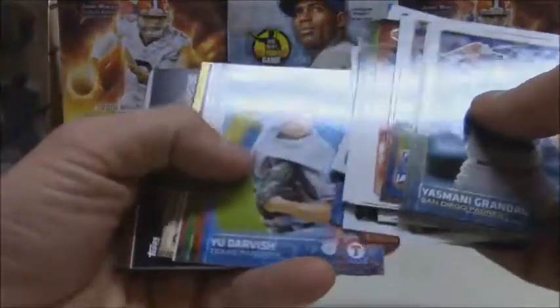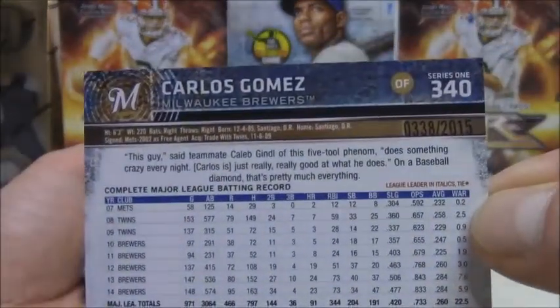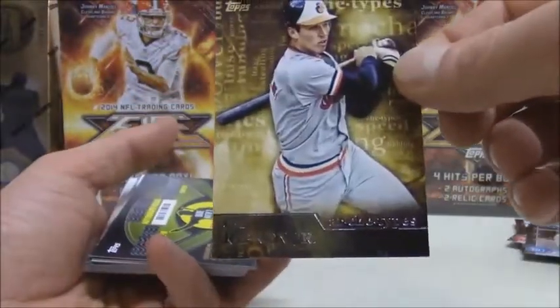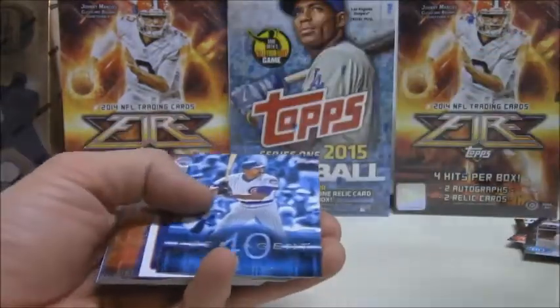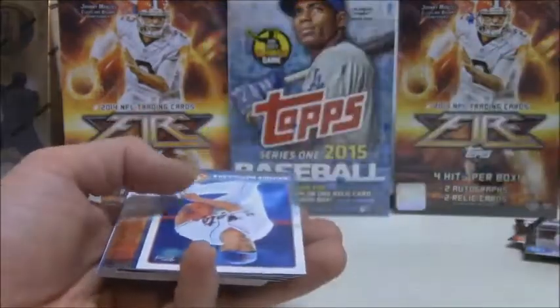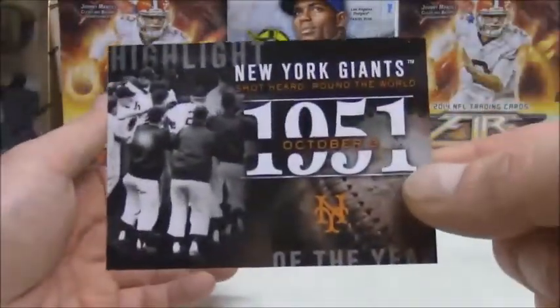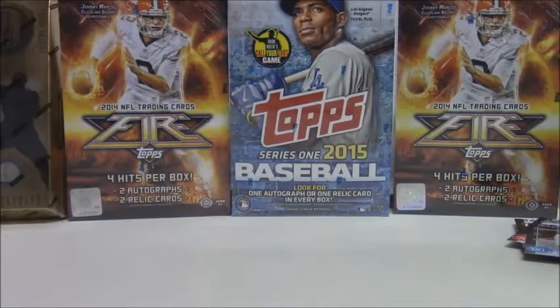Last pack. Carlos Gomez, gold, 338 of 2015 for the Brewers, Speedy Hanky. Ripken, archetypes. Jermaine Jones, first pitch. Dawson, free agent 40. Some more base and Giants, highlight of the year. Yeah, those Gallery of Greats are pretty nice cards.